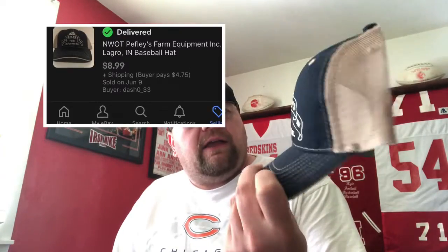Today we're going to go over two items that sold. Tonight we have one auction ending for some Funko Pops, so I'll come back to that tomorrow morning, and if anything else sells overnight. First thing I sold is this Pefley's Farm Equipment hat.